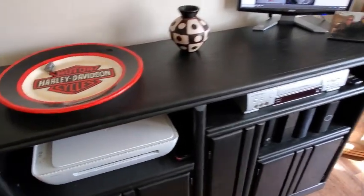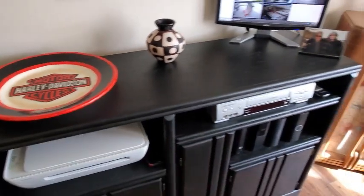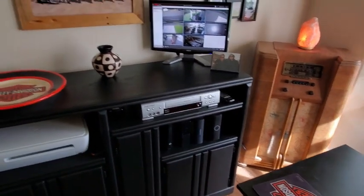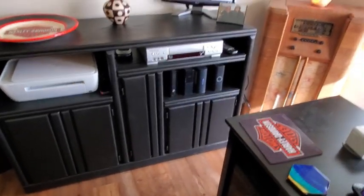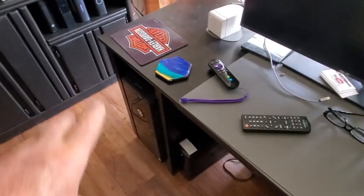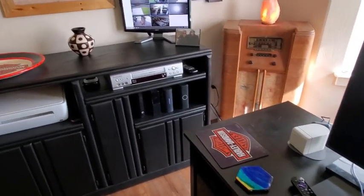Vicky's, well, I junked it up already. That's her decorating for today. She's doing something else. I don't know what she's doing. But we're all set up in here. That's why I painted it black. It matches. Now all I got to do is a little cleanup in here, and we're good to go.